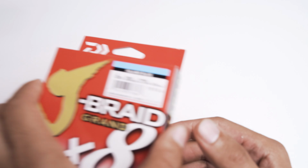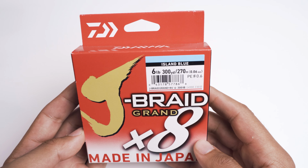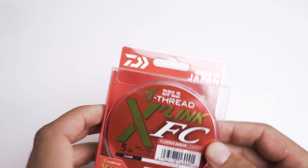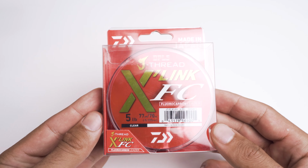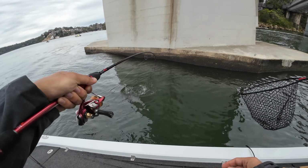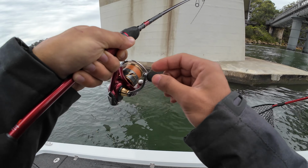I generally match it with a 2000 to a 2500 shallow spool reel, 6 pound braid, and 4 to 6 pound leader. It gives me the confidence in any situation, especially when I'm unsure where I'm going or what I'm going to fish. It's one rod that I always pick up.